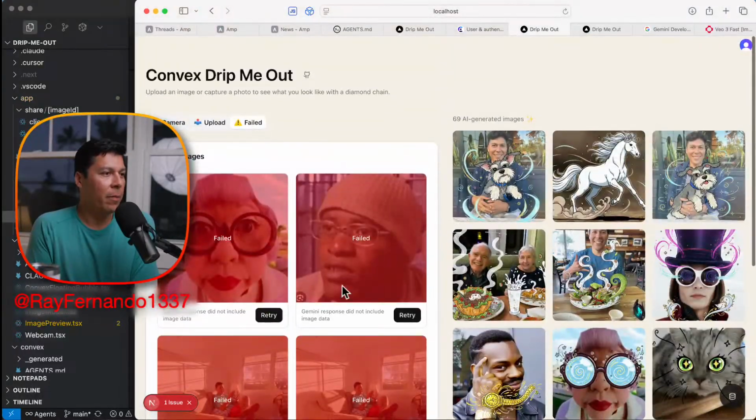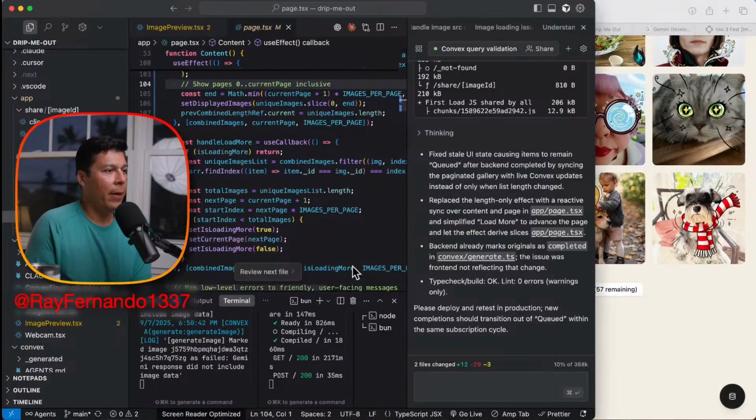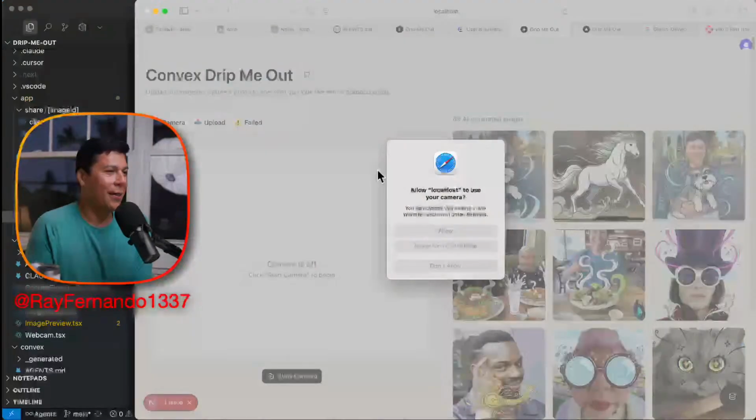Interesting. Then it moves it back out to failed. Yeah, I'll have to take a look and see what's specific about that image that makes it fail, because it's not even showing up in my logs here. Okay. Yeah, that's a really good bug. Whoever uploaded that was a really good test image.